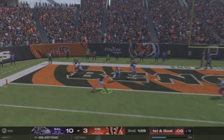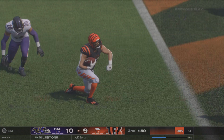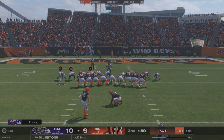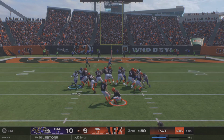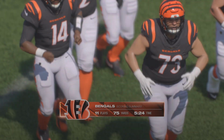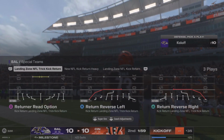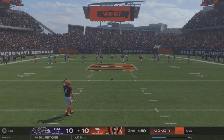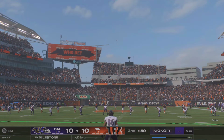Again, it's Allen to the air. To the goal line and in. Khalil Shakir. Touchdown, Bengals. It's his 2nd touchdown of the year. Folks, extra point is good. And the Bengals will tie things up. It's now 10-10. So back to level after the touchdown. And time for the kickoff.